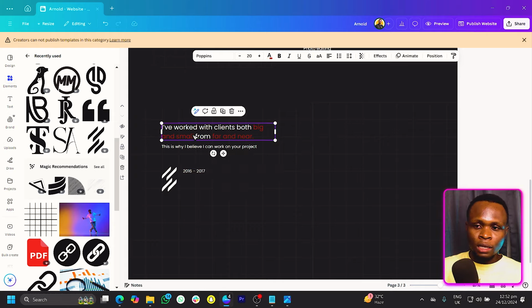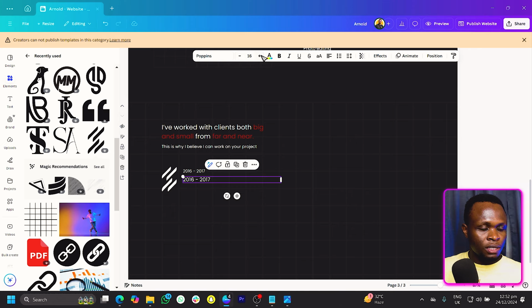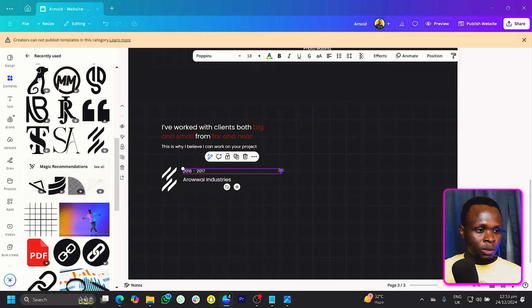Okay, then we can also duplicate this but make it a little bit bigger. So maybe something like 17 or 16 should be fine. Okay, and we'll just also put some sample names over here. I'll just copy and paste them, and you can just simply use any one of your choice.